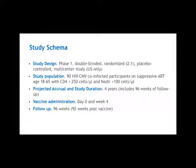And here, because it's a vaccine and it's a pilot study and we need to make sure there is a response to the vaccine, we will limit enrollment to people between 18 and 65, because we know that as people age, the response to the vaccine decreases, and also people that have at least 250 CD4 T cells and a nadir not lower than 100.